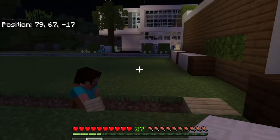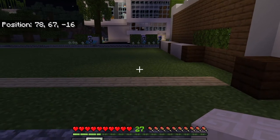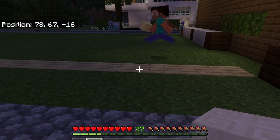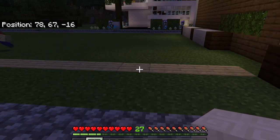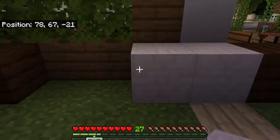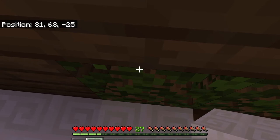1, 2, 3, 4, 5, 6, 7, 8, 9, 10, go 11. Oh wait, actually, I have a picture of how long it's going to be. How prepared are we? Alright, 11. 3, 4, 5, 6, 7, 8, 9. Go 10, so bring it back 1. Alright, and then this goes up. Wow, we are very prepared.